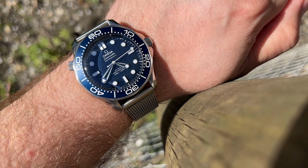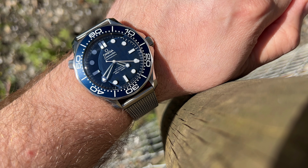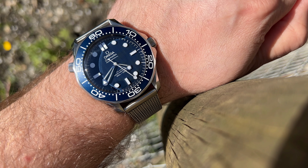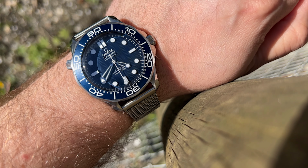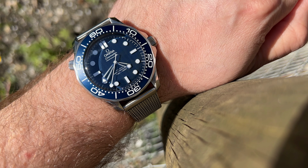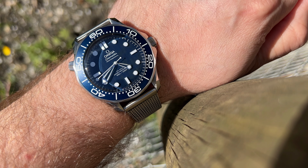It bothered me so much that I even phoned the boutique and asked them what material the second hand is made of, and they were kind enough to send me back a reply that it is made of aluminum and is painted white. But as time goes by, and I'm talking about days, I got used to it, so it no longer annoys me.